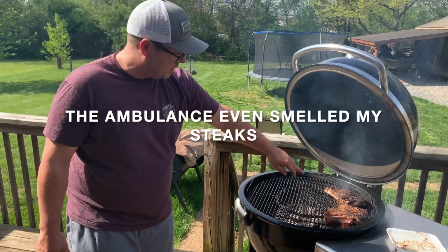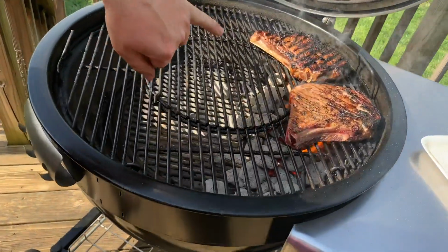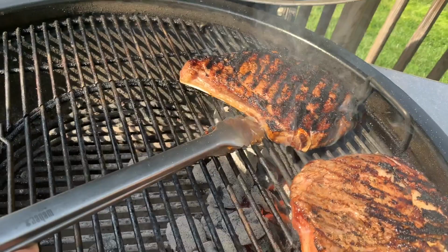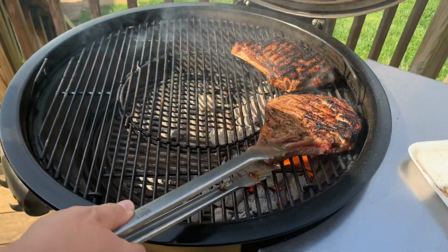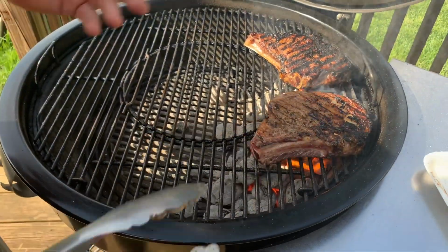Look at all that fat. Come here, look at that. Now I ain't talking about you, you'll get it in a minute. Look at all that fat coming out of the bone. You see that? That's how you know you got a good piece of meat, guys, when that fat's already come out of the bone. Notice I'm touching it. It's not ready to come off yet. You guys notice when you move meat and it sticks to the grill and you got to yank it and pry it, it's not ready.